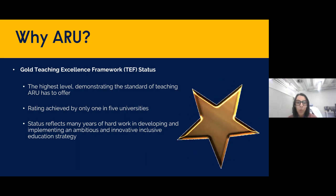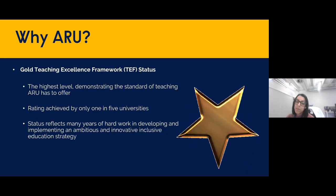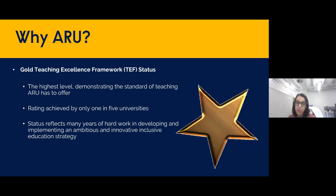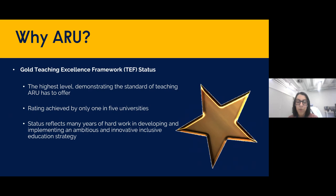We have recently been awarded the Gold Teaching Excellence Framework status. So this indicates that ARU has been consistently delivering high quality teaching, providing excellent student support and achieving student outcomes. This is something that we are very, very proud of, and this has recently just been awarded to us.